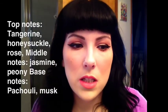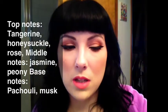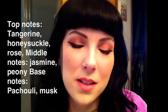I think that's all that it's called. But this smells so amazing. I'm obsessed with this, and I just want to bathe in it. I don't even know what the notes are in here, but it's just the most amazing smell ever. So if you ever see this, take a whiff of it because it just smells so good.